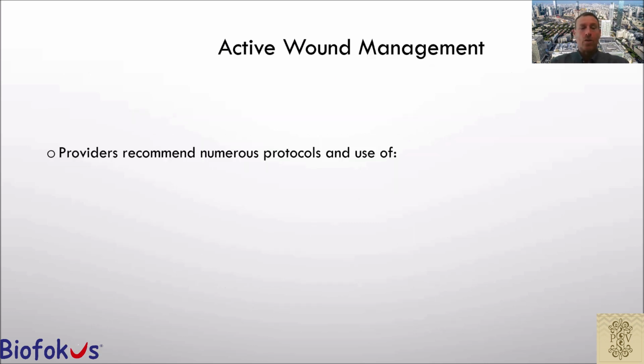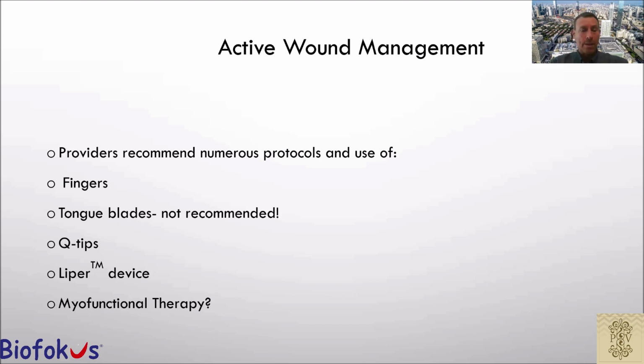So the providers recommend numerous protocols of use: using the fingers, using tongue blades, and I certainly do not recommend the tongue blade, using Q-tips, using the LIPER device, or myofunctional therapy. And I do hope, and we have been talking about it for years, that we'll have some myofunctional therapy protocol for newborns, neonates, or after surgery.